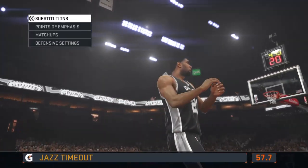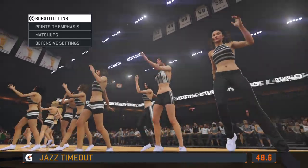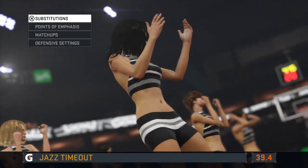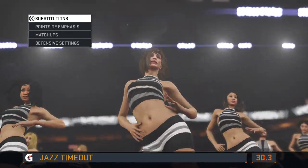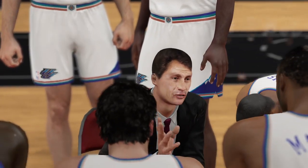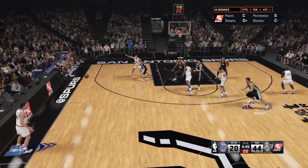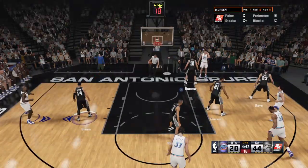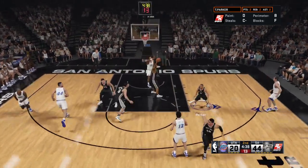And the Jazz call time here. They've been committing a lot of turnovers, and I imagine that's exactly what they're talking about right now. They need to tighten it up. Puts it up off the inbound, and it's out of bounds. Utah able to retain possession here. There's the feed to Stockton. Into Malone. It's stolen by Duncan.